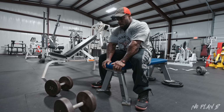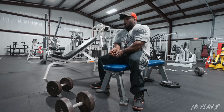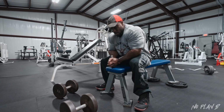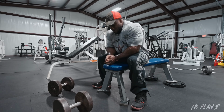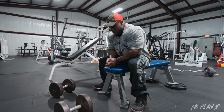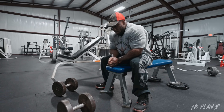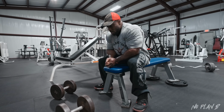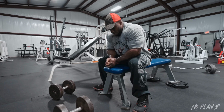What you call a fight or flight set right there. That 50 definitely wanted to fight me there, but I wasn't gonna let it win. Fought with all my might, but at the same time kept that core tight, everything controlled, and really fought that way up, using the entirety of my tricep to get it up.